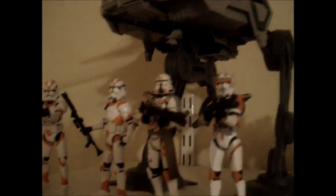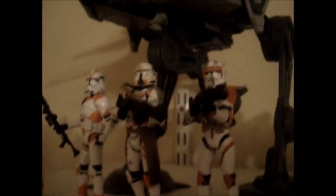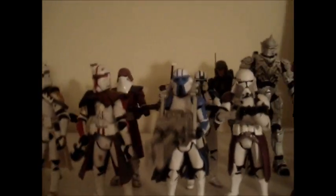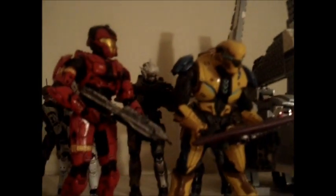Okay, let's give this a try. Please stay. Of course, he's not going to. Hang on. Okay, sorry about that. Mr. 212th Trooper gave me a hard time. But yeah, I got two of those 212th Troopers. There's an Airborne. Then I got Cody, Jedi, and other Revenge of the Sith Troopers. And I also have some Halo 3 figures.